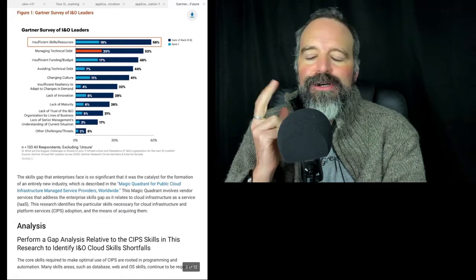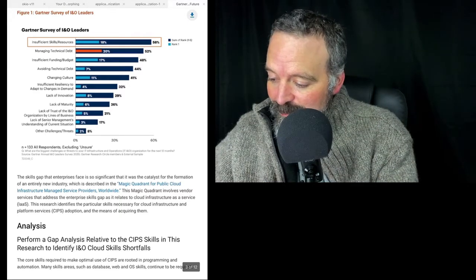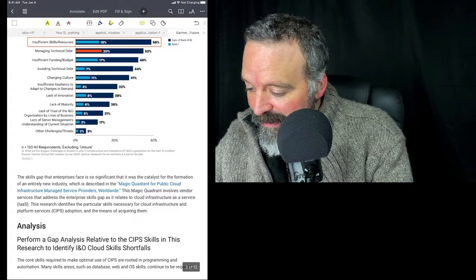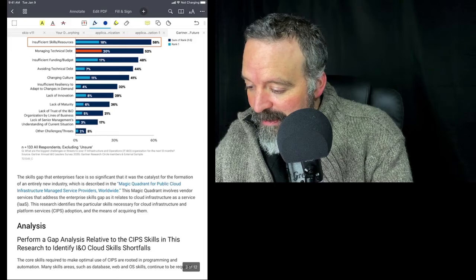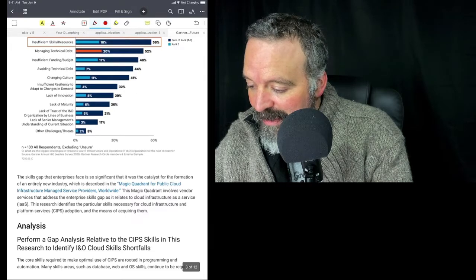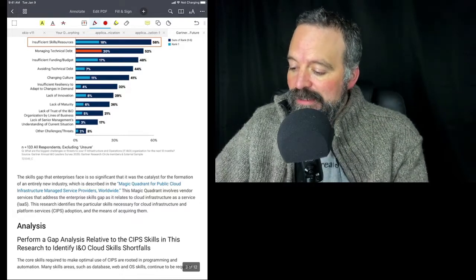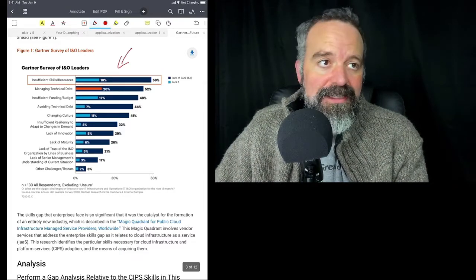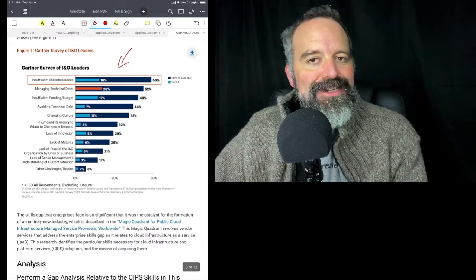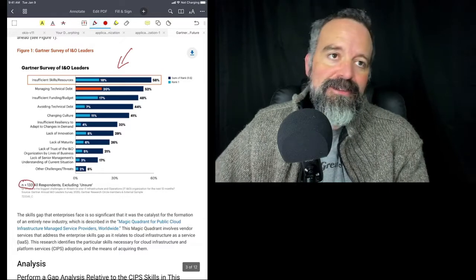But let's start again with this chart that comes up a lot, or the sentiment that's expressed in this chart. If you look at it, and let me get my little pin, since I don't have a laser. What you can see here is that this is an interesting way of doing a chart, but they've done a survey of, down here you can see it's like 133 people, which is fine.